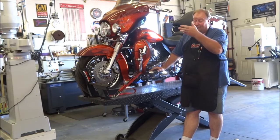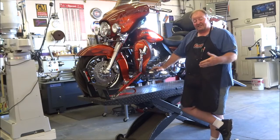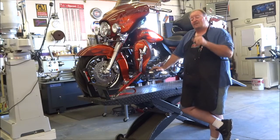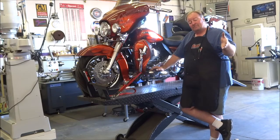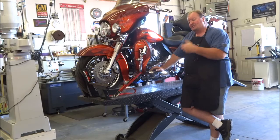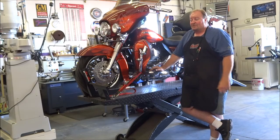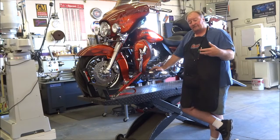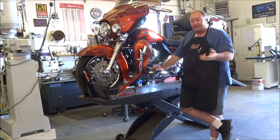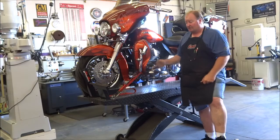So Spectro 6 has been out for a while. They're actually the ones that designed the fluid. Excuse me, let me back up. Baker Transmissions had Spectro 6 design the fluids for their transmissions. The new Harley 6-speeds are kind of a knockoff of the Baker. Baker's been using that oil forever. I've heard good things about it, and I've used it for a couple years now. So I'm going to go ahead and put it in my transmission.